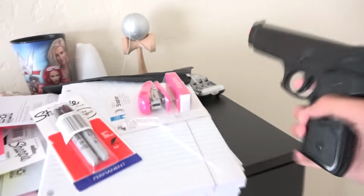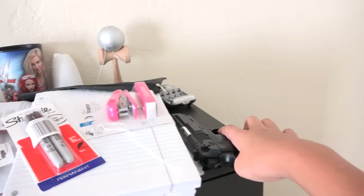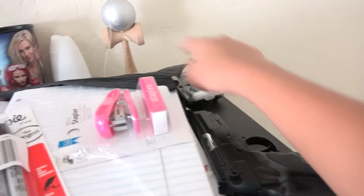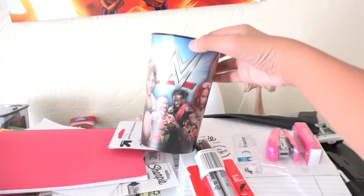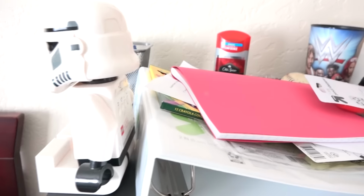This is a little airsoft gun I think I got from someplace. There's a battery charger, that's a Kendama, and an air freshener in case my room stinks. This is a cup I got from a WWE event, which was pretty cool. That's my little Stormtrooper alarm clock. Should probably get a new one, but it's fine. I got clothes and all that good stuff.